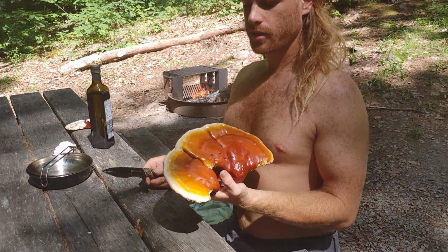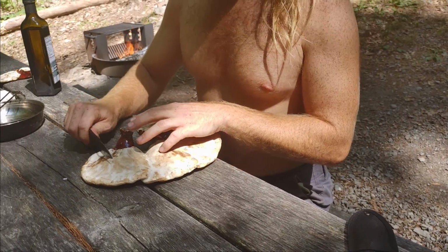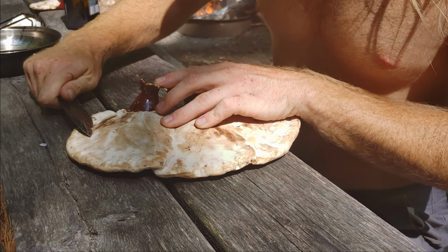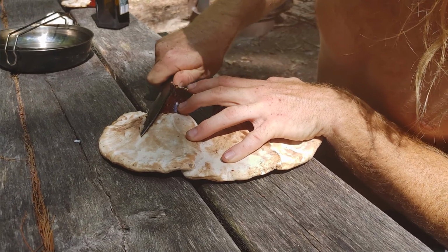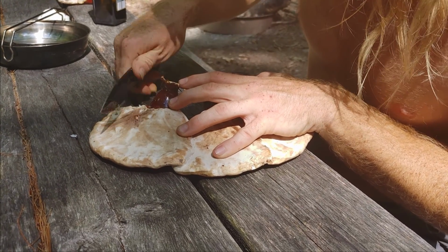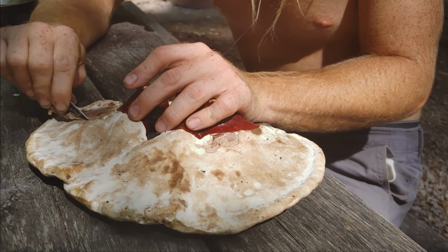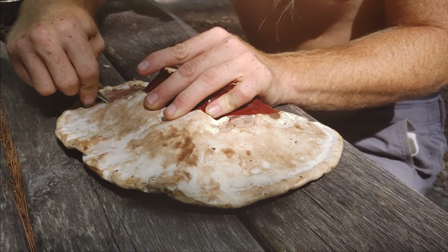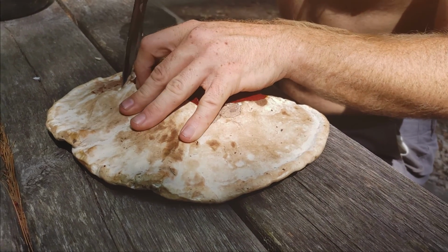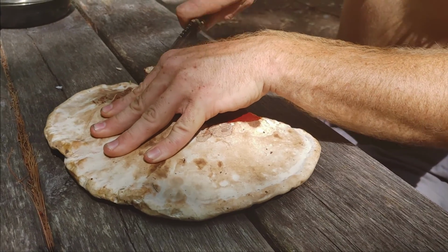Got this epic reishi mushroom here. Just gonna prepare it a little bit. Get rid of some of this. It's interesting. It's brown all the way through. Nah, it gets white again, probably. Maybe just cut this whole piece off, you know? It's a tough one, man.